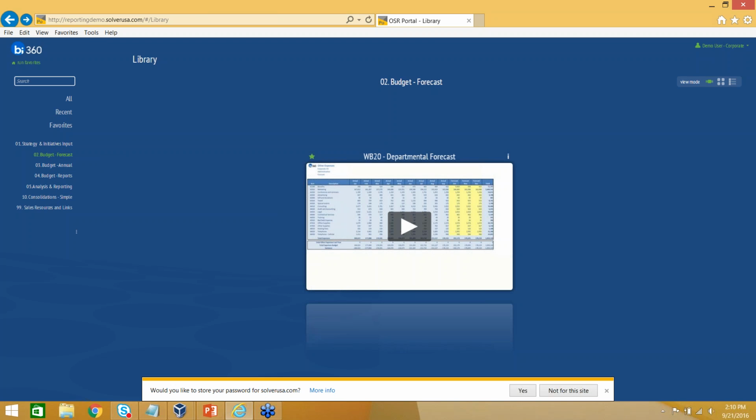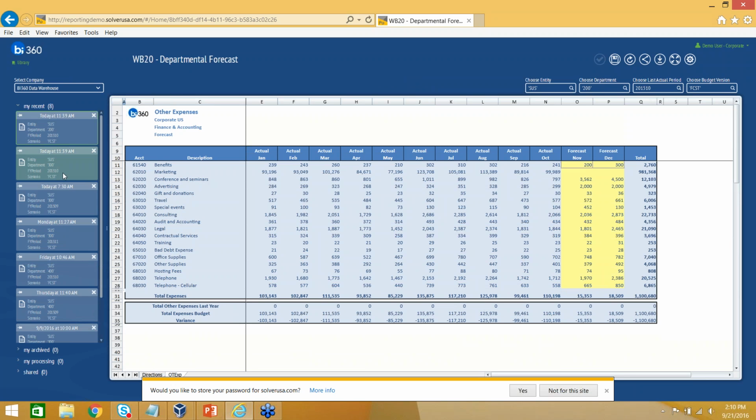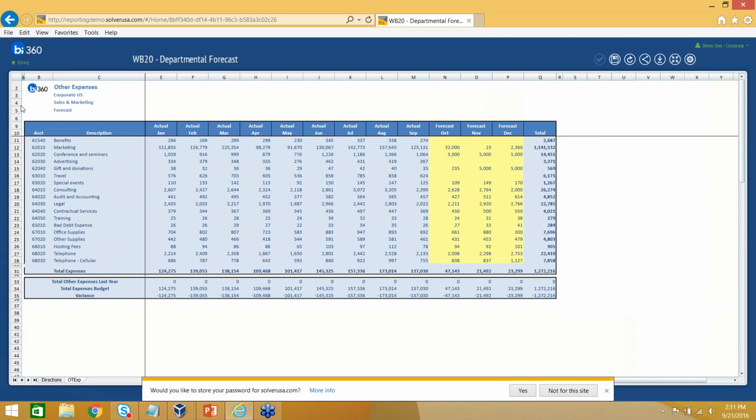From a forecasting perspective, we'll start very simply. What's the benefit of having a tool such as BI360? And for those of you that are coming off of Excel, if I expand this out, really simply, this ran for corporate US for sales and marketing.